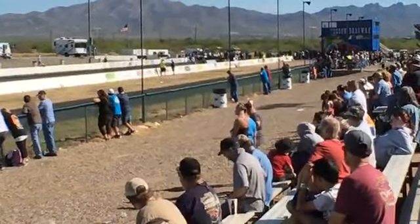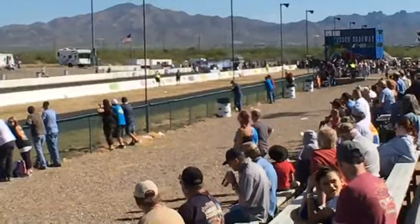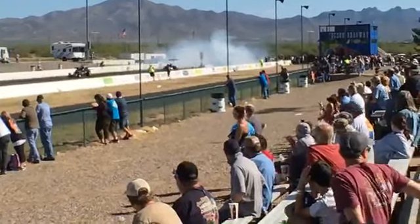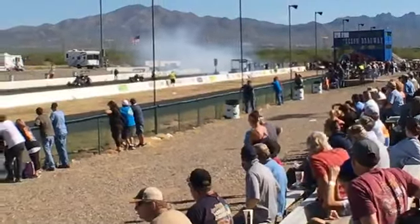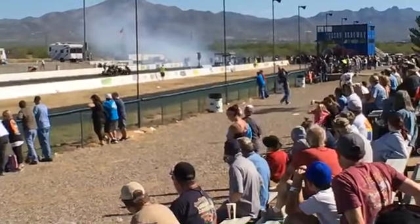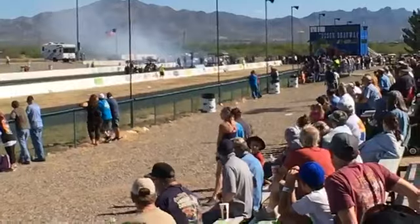Pat Neal, the Sharps Transmission and Auto car out of Tucson, Arizona. Great burnout for Pat. He is currently number 7, has been experiencing some major, major tire shake. His last pass, the freebie earlier, that car shook so hard it cracked the transmission case. And that takes some doing.